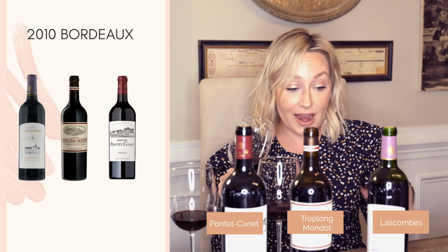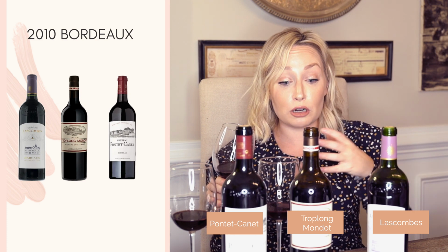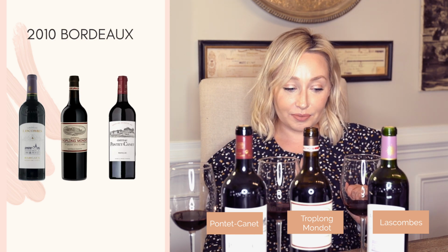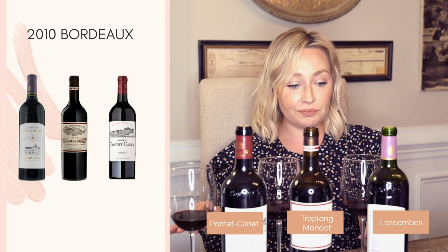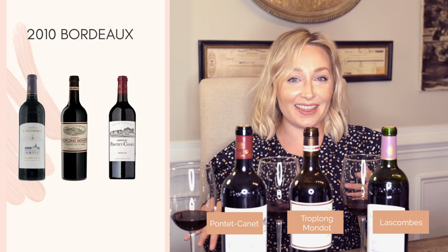And for me, right now, this is the wine that I would be drinking personally. This is the wine that I know I'm going to go back to. It's not as big as the other ones. It's definitely more alive, but the finish and the florals, I think that's what gets me every time.